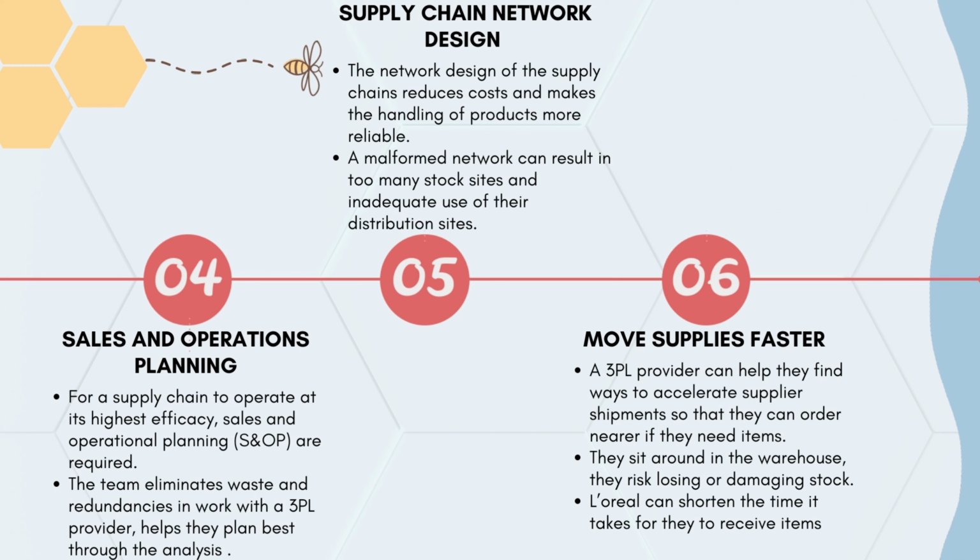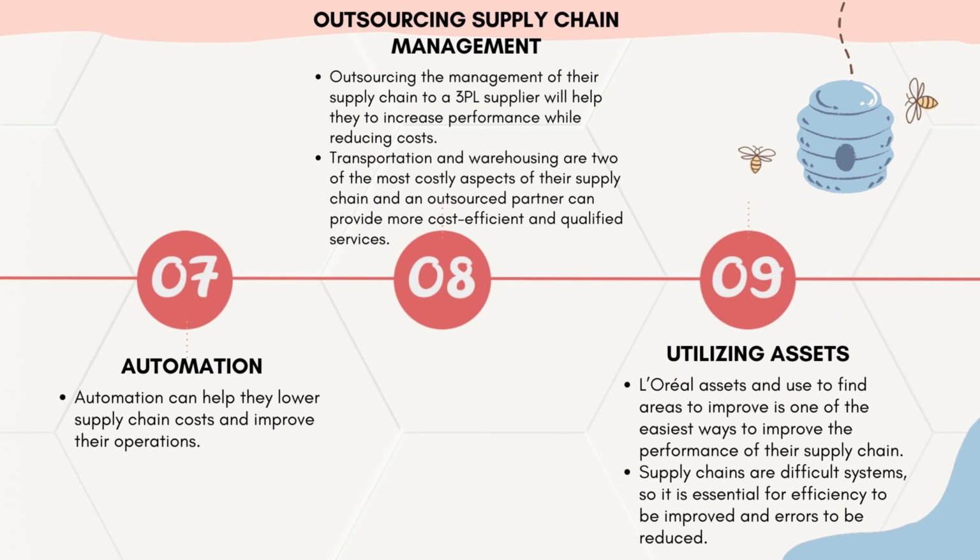Okay, next slide. Move supplies faster. A 3PL provider can help them find ways to accelerate supplier shipments so that they can order nearer to when they need items. Second, if inefficiencies lead to ordering beforehand, they incur storage costs because when customers order these items, they will need space to store them. Third, if they sit around in the warehouse, they risk losing or damaging stock. Fourth, L'Oreal can shorten the time it takes to receive items from their supplier to carry out customer orders when outsourcing their storage and distribution. Next is automation. Automation can help them lower supply chain costs and improve their operation.